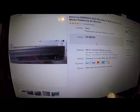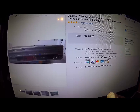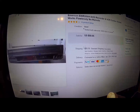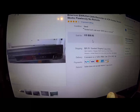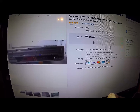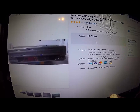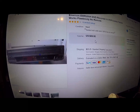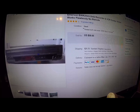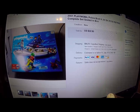Next one, which you know from just about everybody. You find a DVD combo VCR with the DVD recorder, they always sell real well. This one I got $59.95 for it with $21.70 shipping and handling, and I probably could have got more if I had the remote for it. The comps for this particular one with the remote are doing right around 90 bucks, but I didn't have the remote, and the remote sells for about $21, so I just went ahead and sold it this way. I want to say it took about 2 weeks to sell it. I want to say I picked that one up at a yard sale for $5 too.